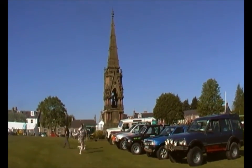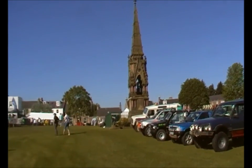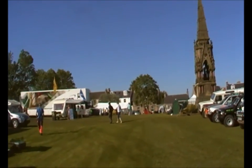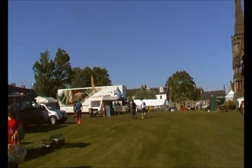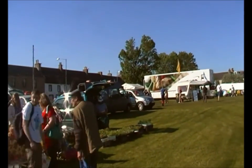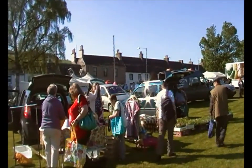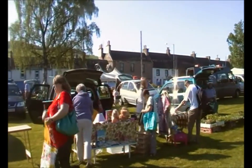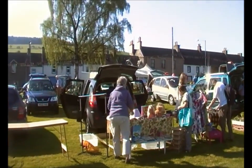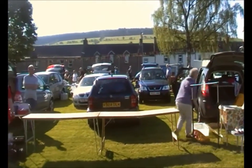Here we are at Denholm this morning. Denholm's a little village in the Scottish Borders. And today, it's the venue for the World Championship Bogie competition, when bogies, or go-kart type things, will come hurtling down the local hill to aim for the title World Champion Bogie Racer.